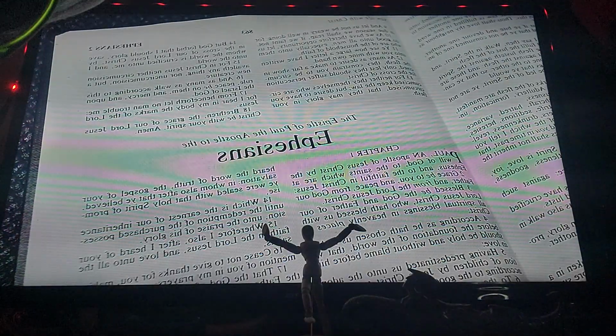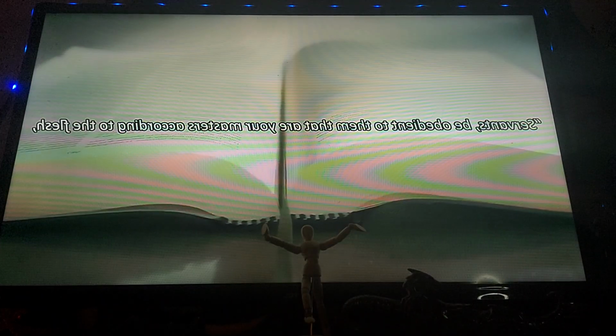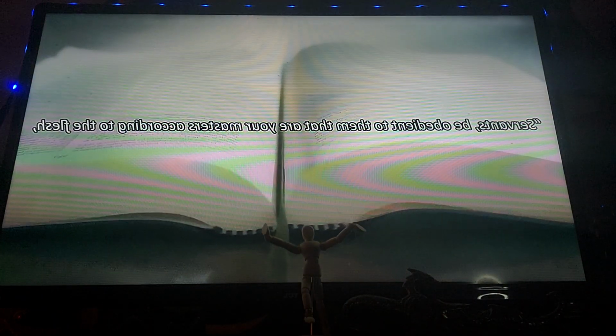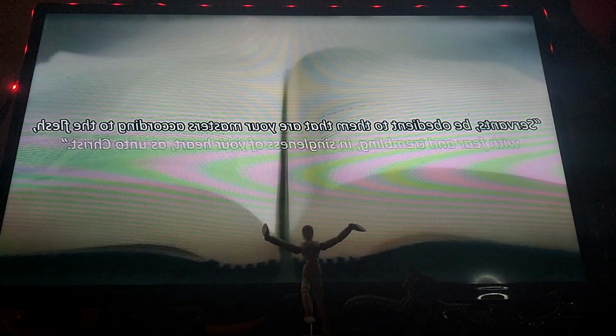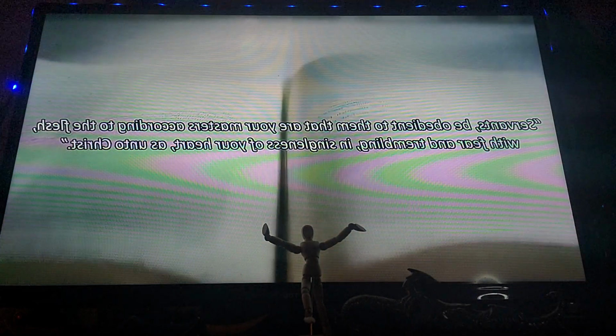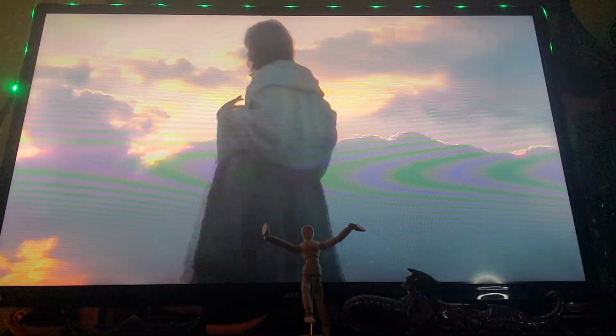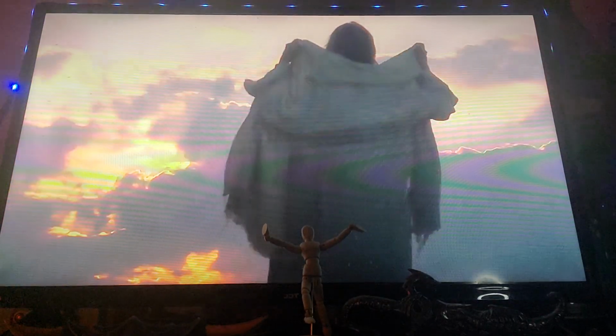For example, this passage from Ephesians chapter 6, verse 5. Servants, be obedient to them that are your masters, according to the flesh, with fear and trembling, in singleness of your heart, as unto Christ. These were the messages left inside Bibles, designed to brainwash slaves into thinking Jesus wanted them to be slaves.